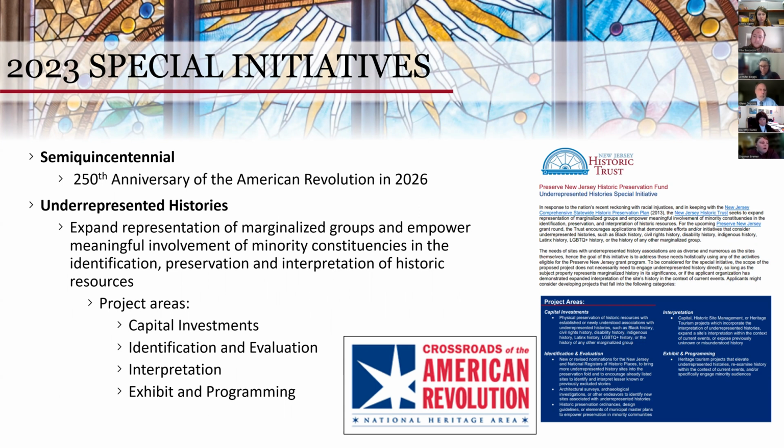So as I mentioned before, we are continuing to promote 2 special initiatives. The first is the semi-quincentennial, or the semi-quin, which is our 250th anniversary of the American Revolution. Although this is not until 2026, we're striving to highlight and support sites and projects that will be participating in the semi-quin. We know that a lot of sites in New Jersey have connections to the American Revolution, so we ask that you demonstrate a tangible connection to the revolution and explain to us how you would be participating in the semi-quin. This could be including new programming, events, or exhibits that you have planned for 2026 that relate to the revolution. Our second initiative is underrepresented histories.